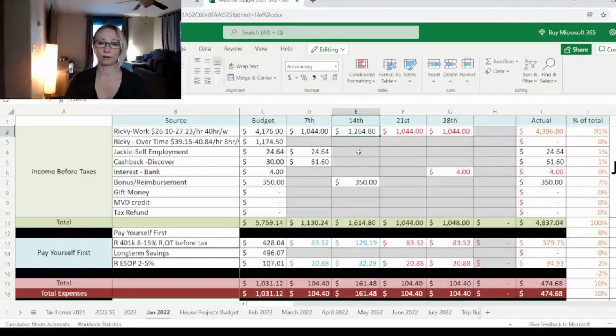So this $1,264 was kind of like the retro back pay for the med gas raise. Now he's still waiting for the yearly raise because they're still trying to fix that, but they did give him that extra dollar for med gas. So we're going to change that on the 21st and the 28th here in a minute.